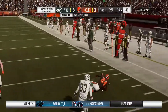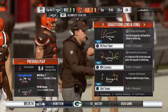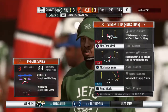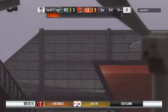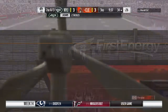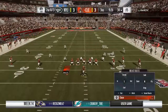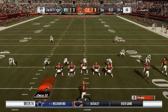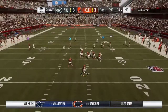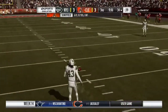Mayfield, that's out to Chubb, complete. And he will lose yardage back to the 34-yard line. They'll wind up losing 3 yards here, and it'll bring up a 2nd and 13. Working out of the gun, Mayfield. Throwing middle, but it's incomplete.